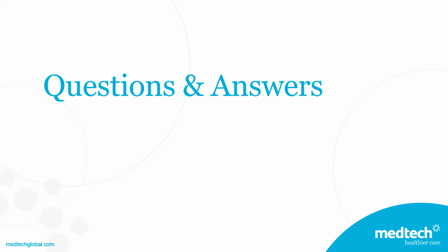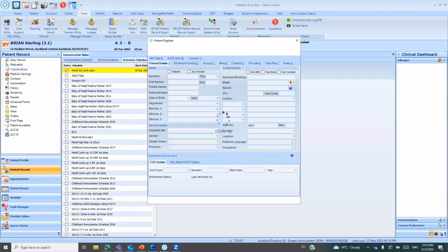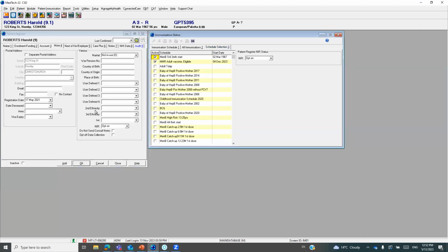So next question: we only have an opt-on to NIR in one location. Yes, no, it shows in two places. It's the same field, but you can get to it through your immunisation module, through the schedule selection tab, or through patient register. For Evolution, it's in your consent area. For MedTech 32, it's in More, the fourth tab in and down here. So if it's on, it'll be on in both places.